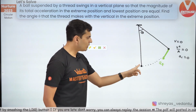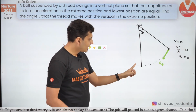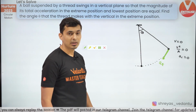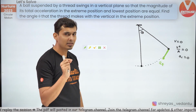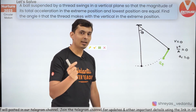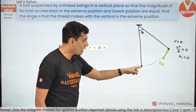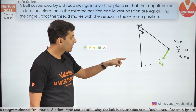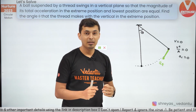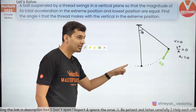What's happening over here at the lowest point? Think. There is one mg force down, there is a tension up. There is no force horizontally. That means there is no reason for the tangential acceleration to be there. Well, if you did not get it, I'll prove it to you the other way around. When it comes down, the speed increases. After it comes down to the lowest point, the speed decreases. So this is the point where the speed stops increasing and starts decreasing. Till this point it was increasing, after this it starts decreasing.